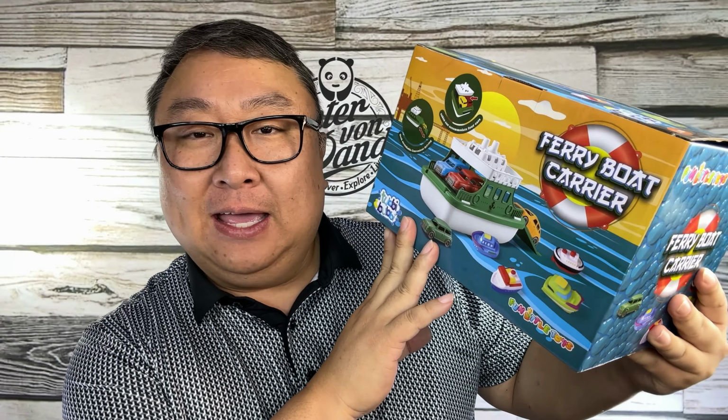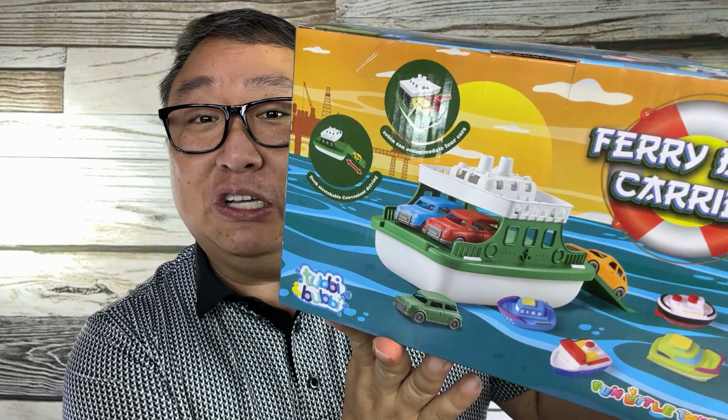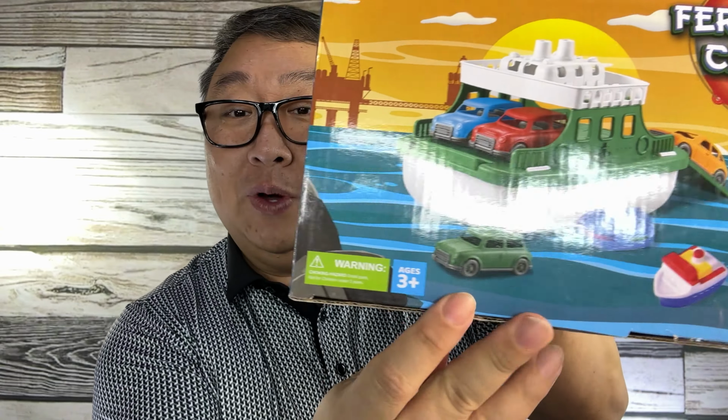My little baby, Theo, likes bath time, but he also loves cars. And I thought, well, I'll get him some boats, but then I found this. It's a car ferry, so it combines the best of both worlds. Now, I do want to note here that it says for ages 3 and up, so you can decide how old or mature your child is.